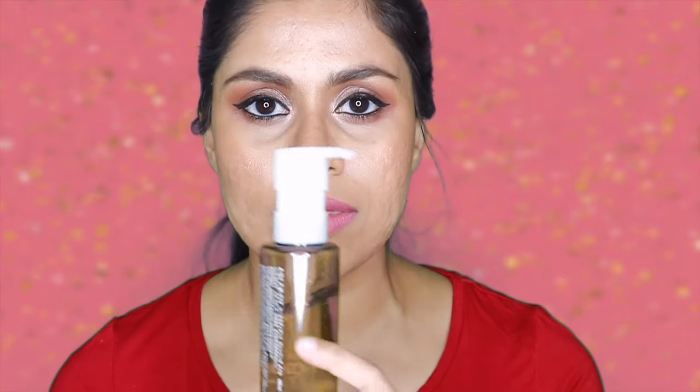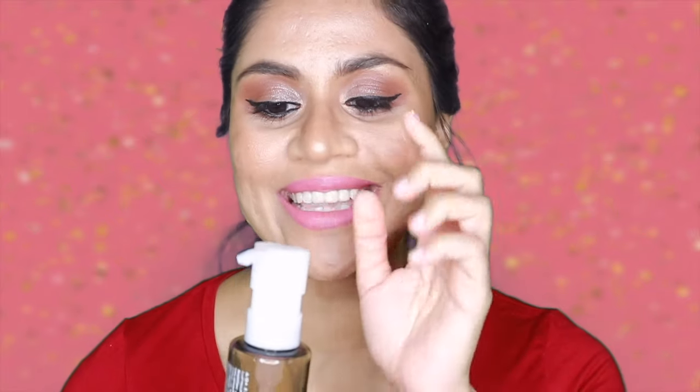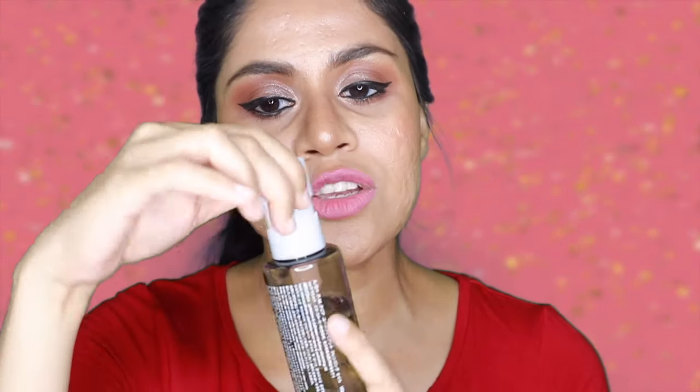Before I show you how to use this product, I just want to quickly talk about the nozzle. It has an open and closed nozzle. I really love this kind of nozzle, because this is an oil-based product. If you forget to close the bottle and it goes everywhere and everything is dirty, then you have to clean it and it's a big mess and you just hate yourself for doing that. You don't have to worry with this, because once you open the bottle, take a couple of pumps, and then you can close the bottle and nothing is going to come out. How awesome is that?